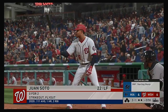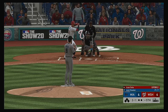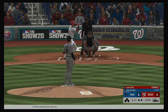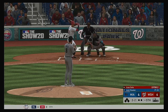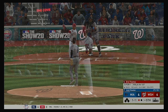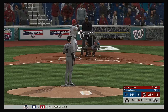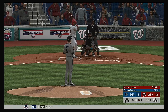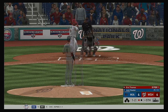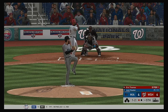Here now is Juan Soto. He's hitless in his 2 at-bats so far. The 2-1. Fastball swung on and missed for the first out. Stepping in, Eric Thames. He flew out in his last at-bat. Almost went deep his last AB. Certainly just missed it. With this guy's big power, he's feeling pretty good at the dish. Look for him to try and get on something and drive it out of the yard this AB.